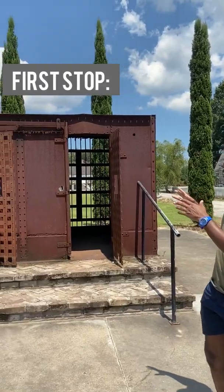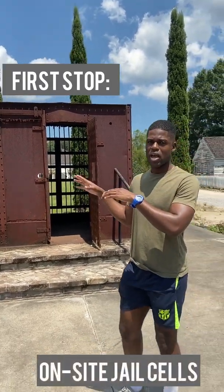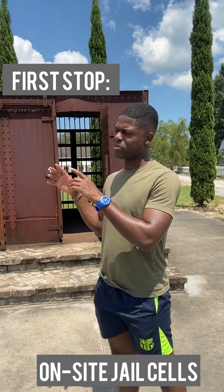And what we're looking at are actually on-site jail cells. What's interesting is that this plantation is very large, so it was very common for large plantations to actually have holding facilities that they would put errant or quote-unquote misbehaving enslaved people in.